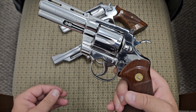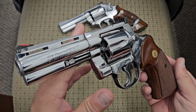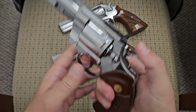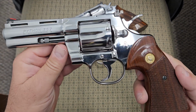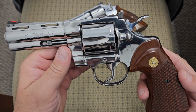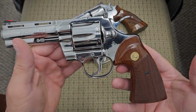Well, folks, I'm here to tell you that I have shot thousands of rounds through a Colt Python, never had one go out of time. And if something happened to go out of time, there are people still left that can take these things apart and retime them. But it's not a big deal, and I have never had one go out of time ever. And I've shot magnums through it. I've done everything you can possibly have going through Colt Pythons. I've never had a problem with it.